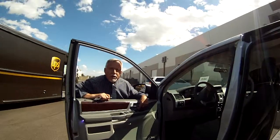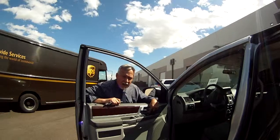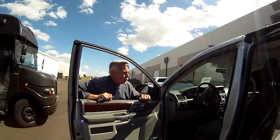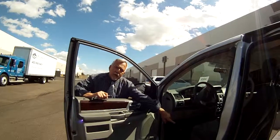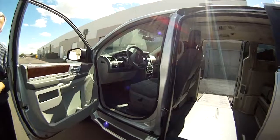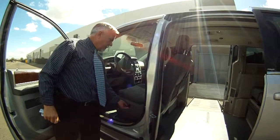Right here at your fingertips are your mirrors. So you're going to pick left mirror or right mirror, and then use the toggle switch to put the mirror in the right position. Front driver's seat is power. You can have power front, back, also seat back tilting, so it does go back and forth as well as come up and down.